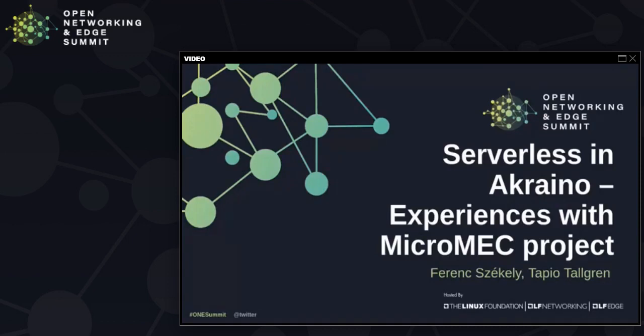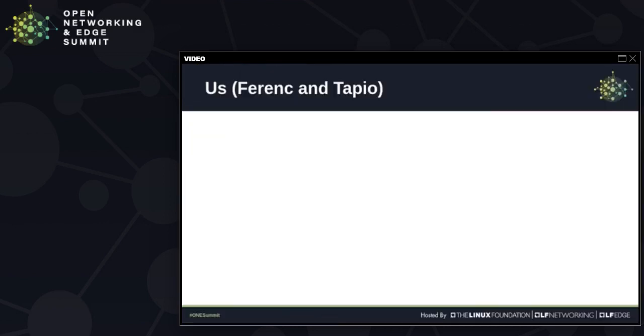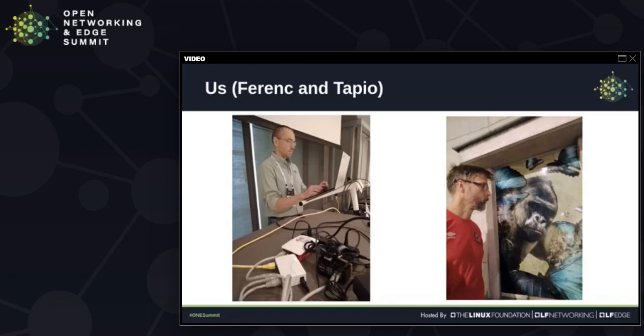project. My name is Tapio Tallgren and I'm doing this presentation together with my colleague Ferenc. And since you cannot see us, here's our pictures. Ferenc is the guy in the left hand side picture with the green shirt, and I'm on the right hand side picture with the red shirt. And on the left hand side you can see some of the hardware that we had in a demo last year in Belgium in the Open Networking Summit.